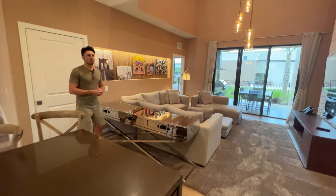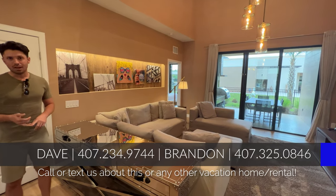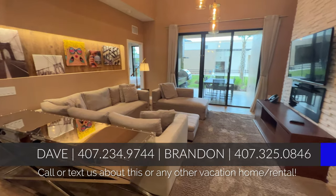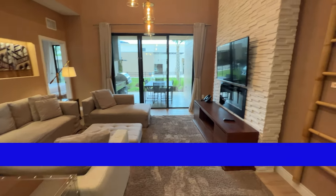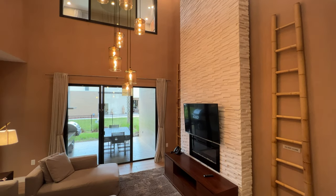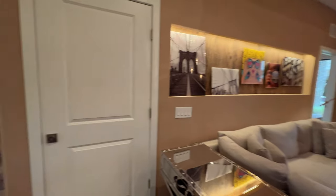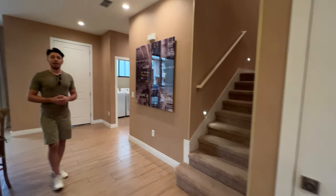AirDNA numbers on this are actually looking pretty good. We had a three bedroom that we saw that did 80,000 for the year, another one did 90,000. And the one that we're looking at today is actually set up as a four bedroom. So you might be able to expect a little bit more based off of that. We can send you the full AirDNA numbers, no problem. But as it sits right now, this one's listed at 530,000.